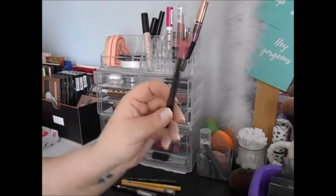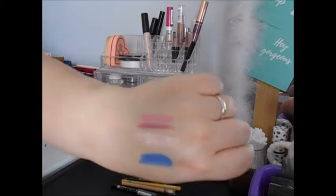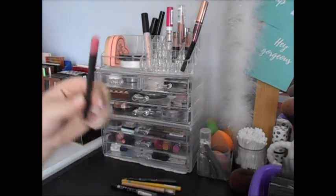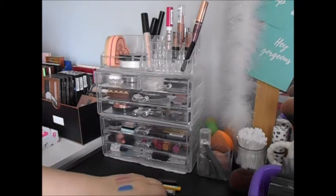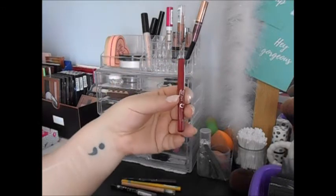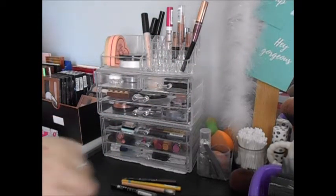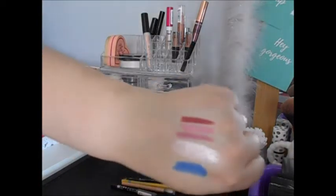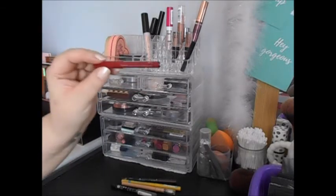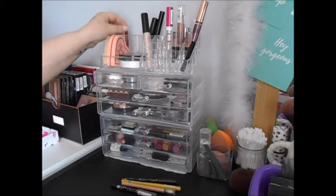This Makeup Revolution lip pencil in Grande, really, really bright pink. But I'm going to take that one out. My Essence lip liner in Red Blush. It's a tiny little thing. This is really, really nice. I'm actually going to keep this one in because I'm going to try and use this all up this month.